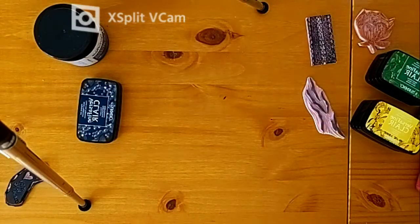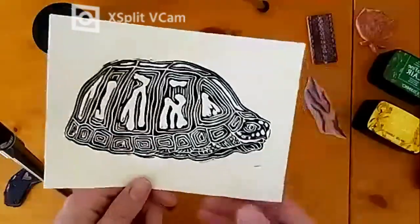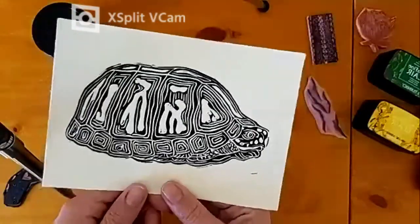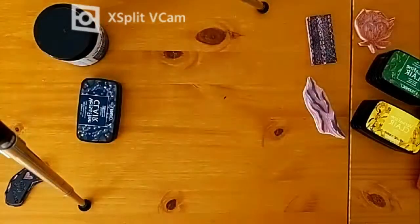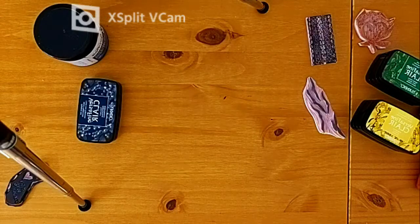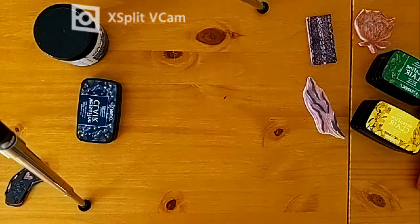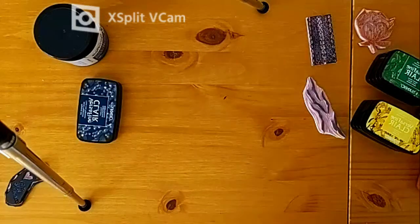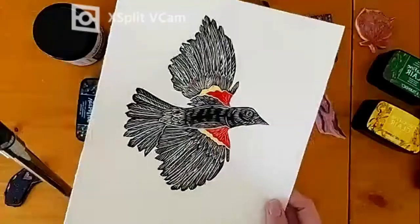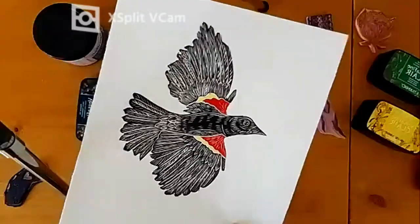We also create ones that can be really simple and more detailed, like our box turtle. This is for our second lesson. It's creating a print that looks just like this. And then, if I can locate it, oh, maybe I don't know where they went. We have our third lesson, here it is, where we create, which you probably have seen if you follow Sktchy, this is one they've referenced a lot, a print of a red-winged blackbird.